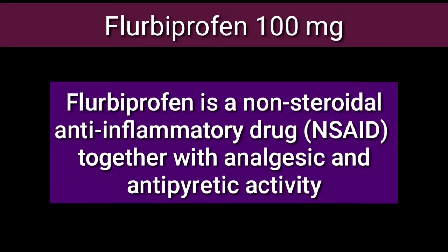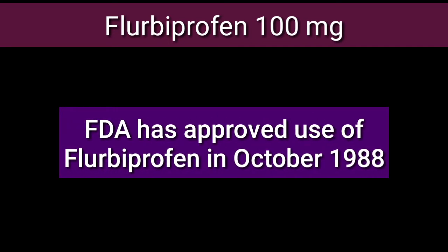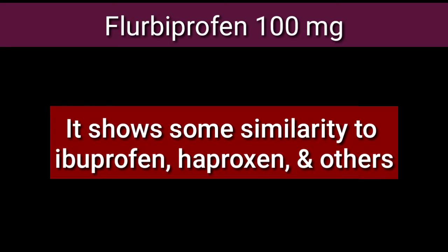Flurbiprofen is a non-steroidal anti-inflammatory drug together with analgesic and antipyretic activity. The FDA approved the use of flurbiprofen in October 1988. It shows some similarity to ibuprofen, naproxen, and other medicines.